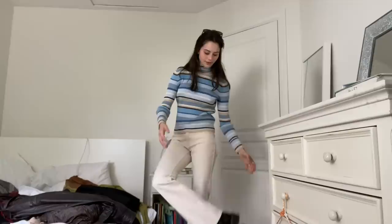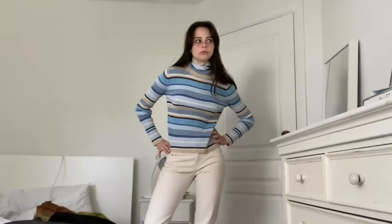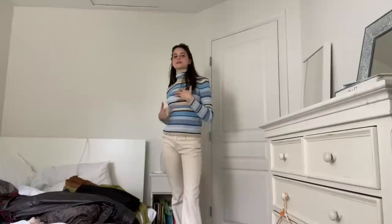I'll check the tag of this turtleneck real quick. It says Bum Equipment. B-U-M. Let's do the next outfit with this similar silhouette right now. Here's the next outfit.